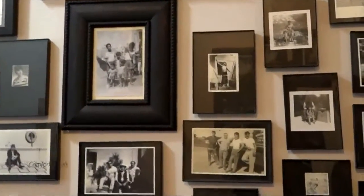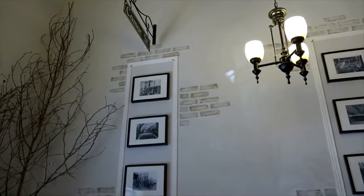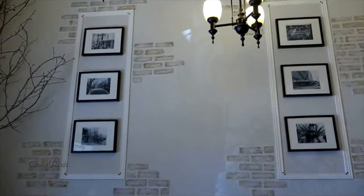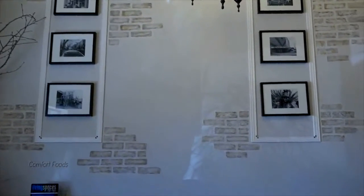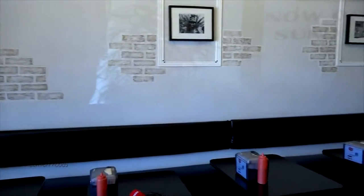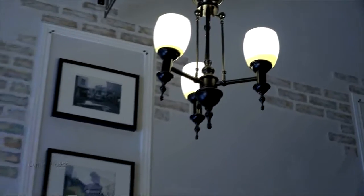Excellent. So Michelle, this theme? I love this theme. So what's this theme about? The brick was supposed to represent the brownstones in Philadelphia, and all the photography was done by us as well. Basically, when we started this place, we started it from top to bottom. We did everything, and it's our way of representing Philadelphia in our little town of Orangeville.